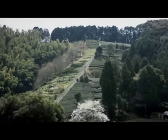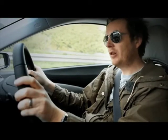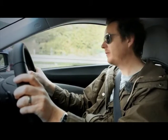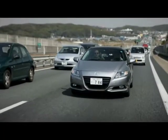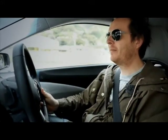I tell you what, they do wonderful scenery in this country, but they also do traffic jams like you would not believe. I've never known anything like it. Not even on the M25. But you don't get this sort of stuff on the M25, do you? It doesn't look like this around Rickmansworth.